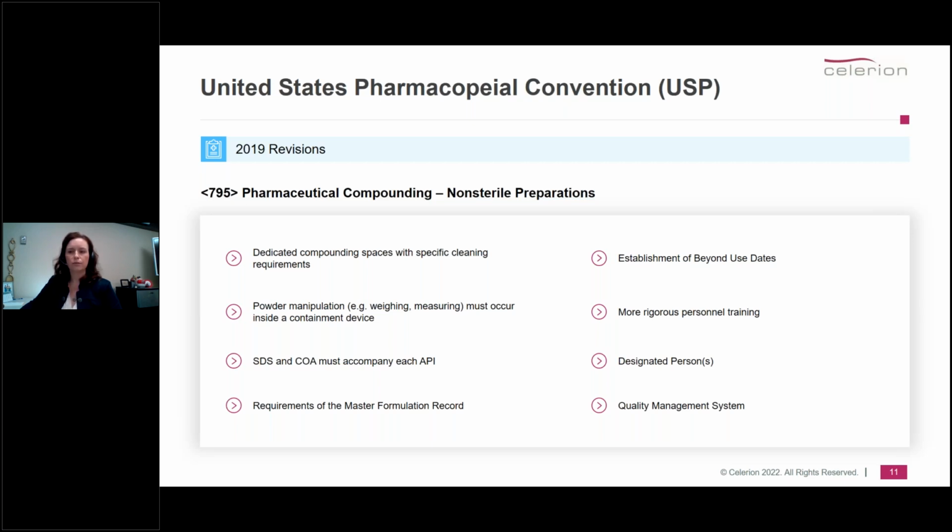The requirements of the master formulation record, or what could be considered the recipe, are outlined in this chapter. There is a clear formula for determining beyond use dates. Training is rigorous and required to be overseen by the designated person. Lastly, a quality management system is required.